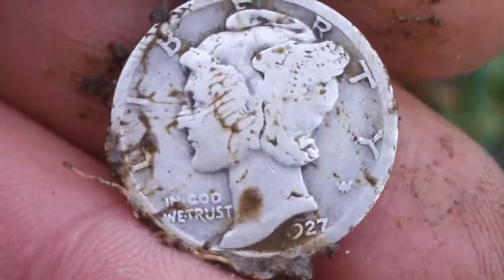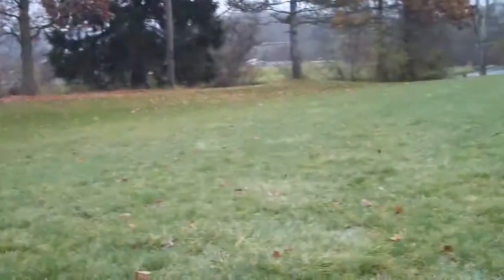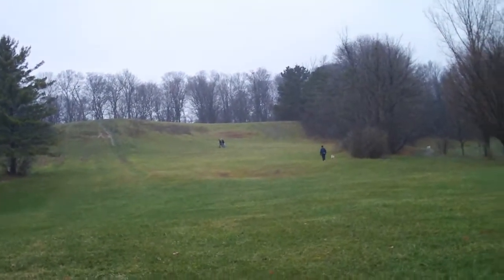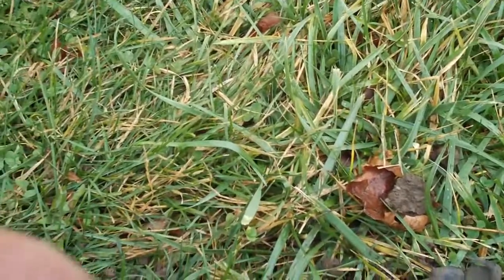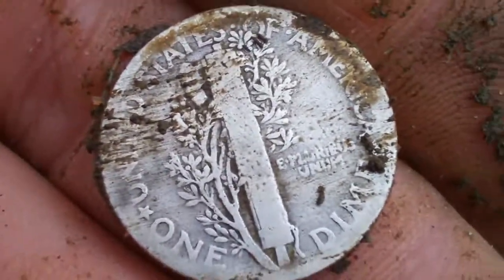Hey fellas, as you can see, I just got myself a '27 Merc, kind of at the bottom of the hill down here. It flattens out, and see, we've got frisbee golfers, people walking dogs. I didn't film the dig or right after the dig because the dog was scooting around me being friendly. So anyway, makes 195. So let's keep her going.